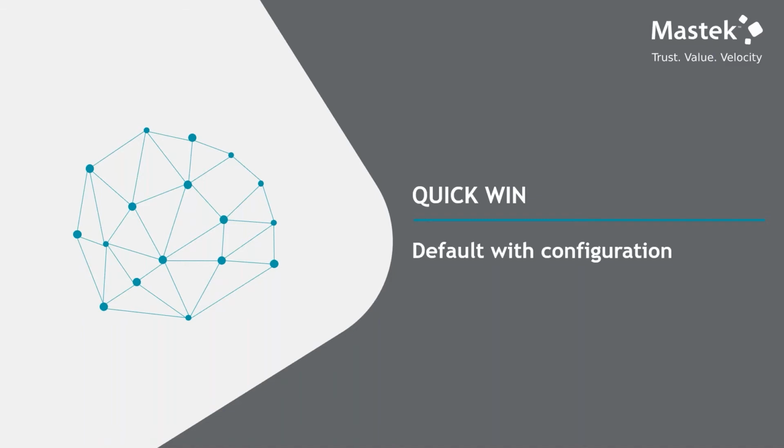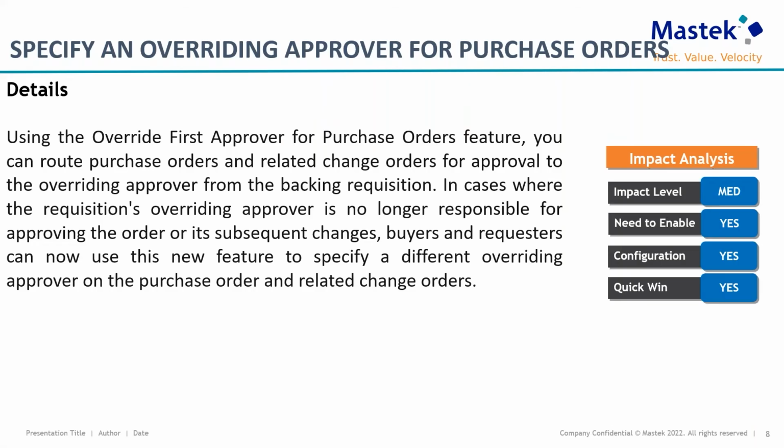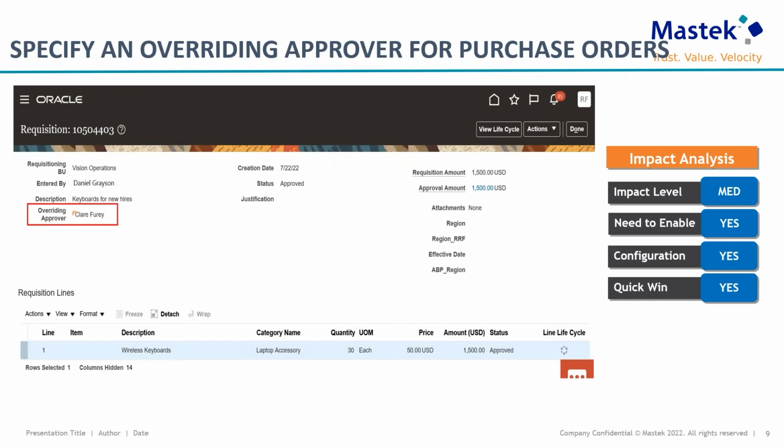So to begin with, I'm going to start with the 22D features. The first one is specify an overriding approver for purchase orders. Using the override first approver for purchase orders feature, you can route purchase orders and related change orders for approval to the overriding approver from the backing requisition.